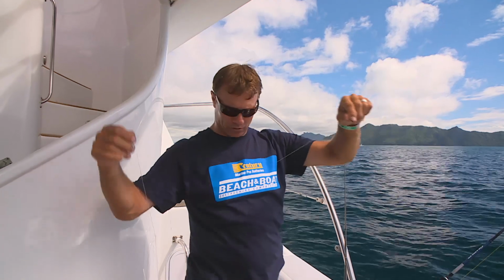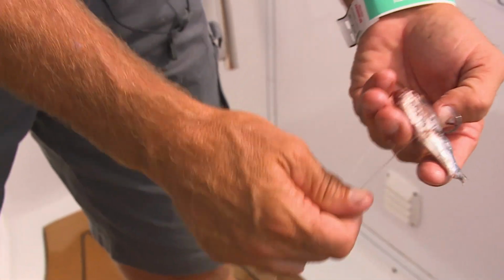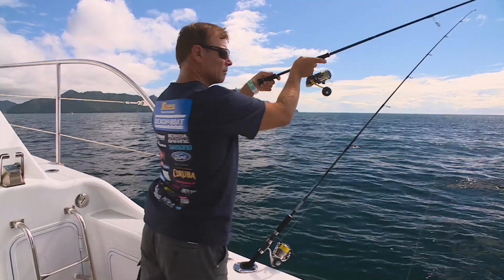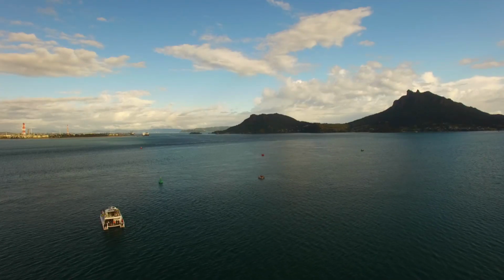So I'd better be sure I get my rig right. Just going to put a little paternoster rig on, cut the tail off a pilchard. What I like to do is just go through twice, like that. And I'm glad to say I'm among the first to hook up.